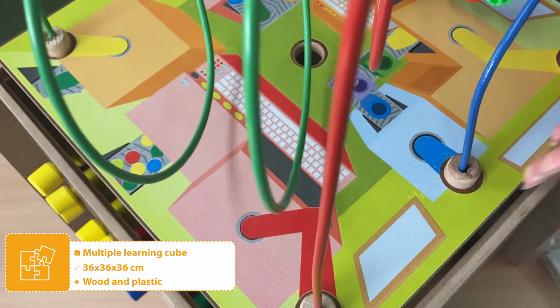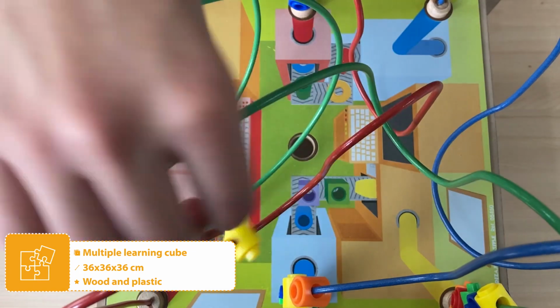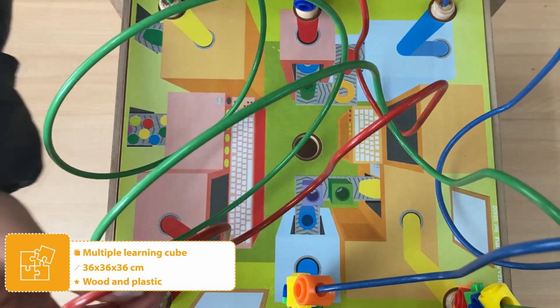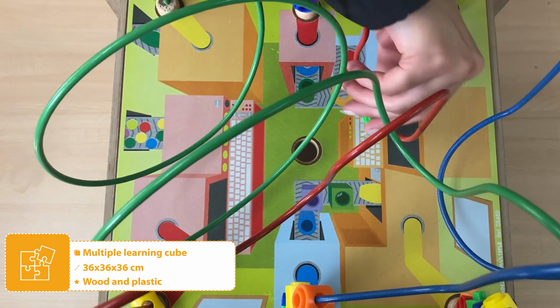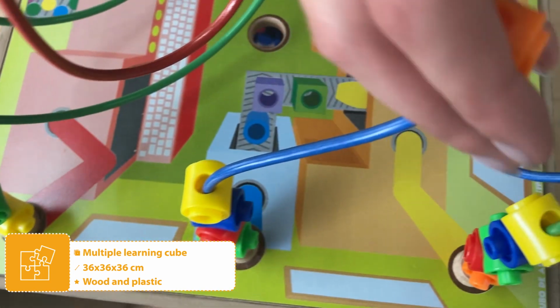Medium complexity maze. It has semi-sealed wire rods. These rods intertwine and have 15 plastic figures with different shapes and colors. The maze favors pincer grip, spatial perception, and fine motor skills.